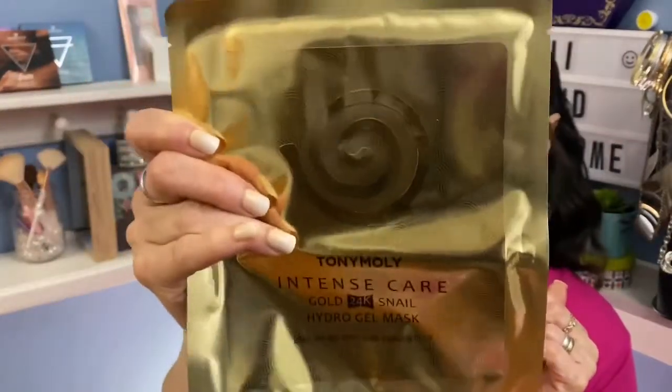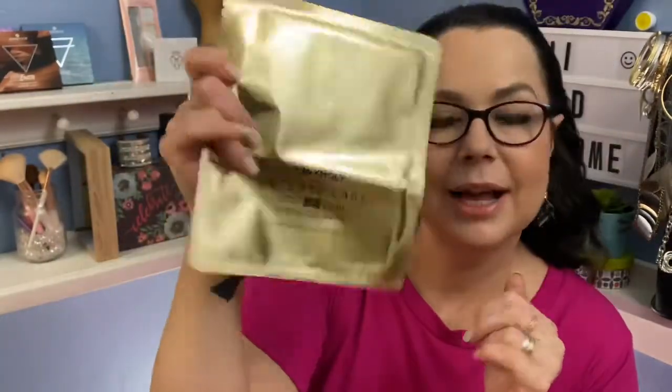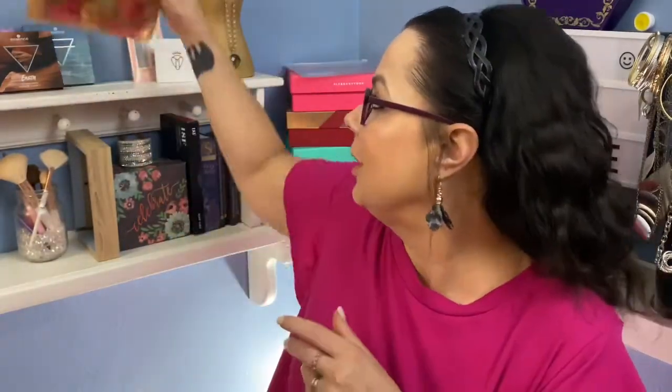And then the next one out is this, which is a Tony Moly Intense Care Hydrogel Mask, Gold 24 Karat Snail. And I've heard about Tony Moly, so yay, I'm glad to finally get to try this out. Maybe I'll do a video on that one too, who knows? So we'll put that baby up there.